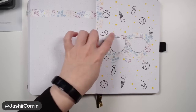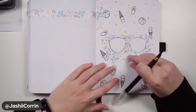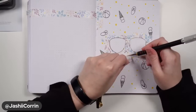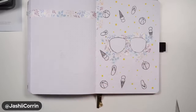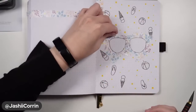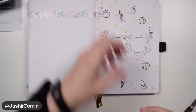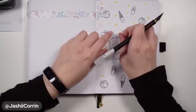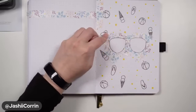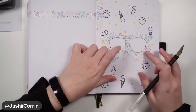I might add a little bit more tape up the top here just because I don't trust myself to not mess that up. There we go. We can just... Ugh. There you go. Eyebrow pieces. So we've got just a little extra protection. And then we can start to look at doing our inking.